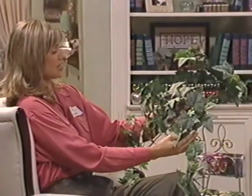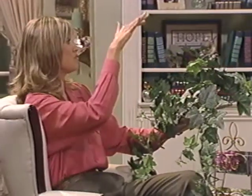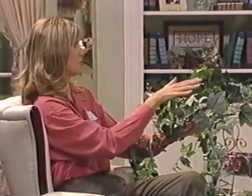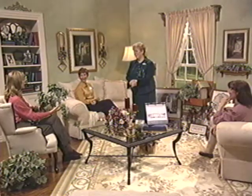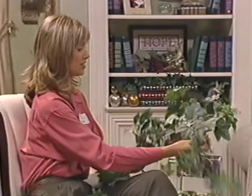Well, actually, in my bathroom. In the bathroom? Because I've got a shelf that's up high, and we haven't gotten to that room yet. But I can't get up there to take care of anything, to water real plants. And I love this, it looks so real.